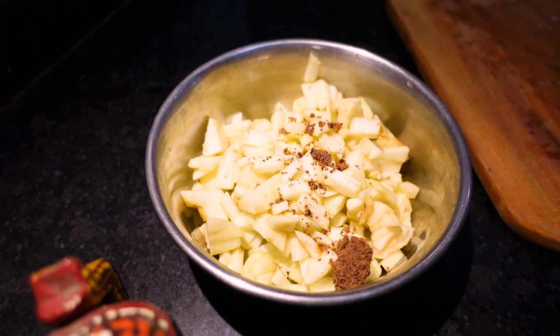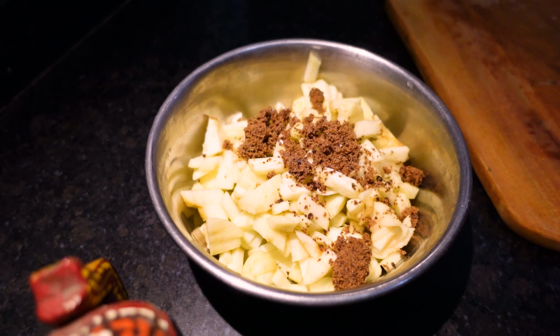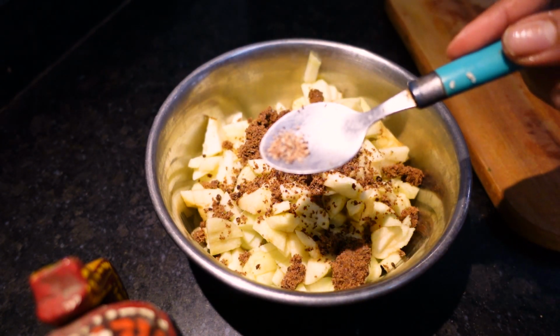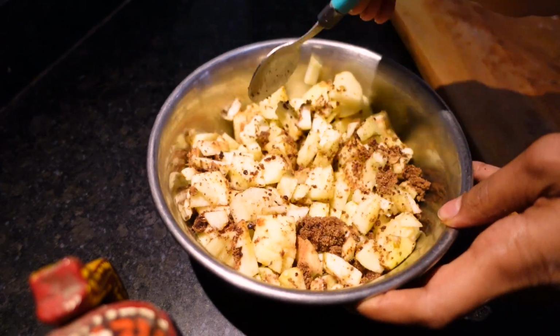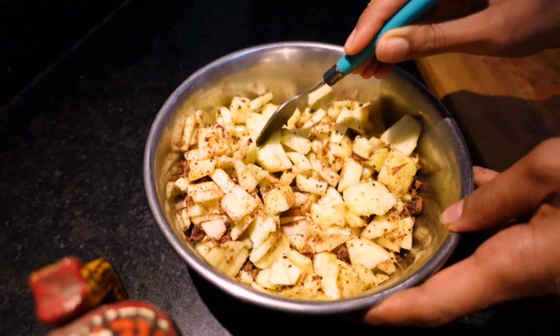Now I had added 4 tablespoons, but it all depends on how sweet you want it to be, plus how sweet your apples are. So you kind of go swad anusar here, you know. Then I put half tablespoon cinnamon powder and a little bit of nutmeg. Mixed it all up thoroughly and keep it aside.